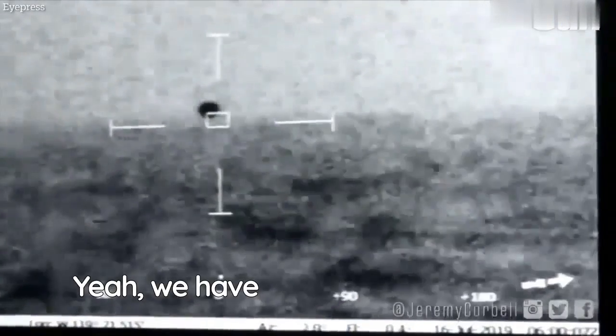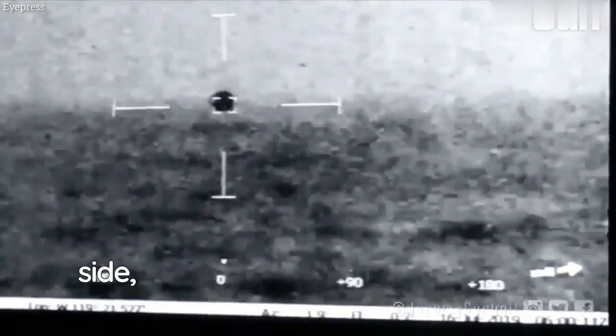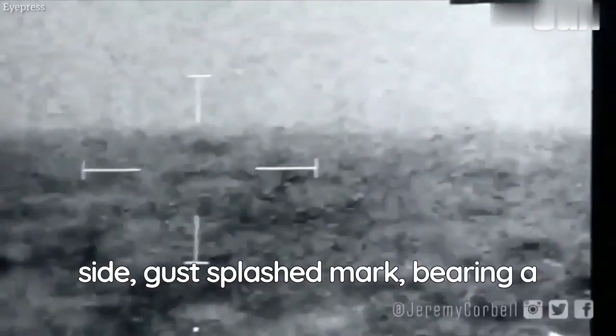Yeah, we have 31 knots sustained wind, topside, gust of 40. Splashed. Mark bearing and range.